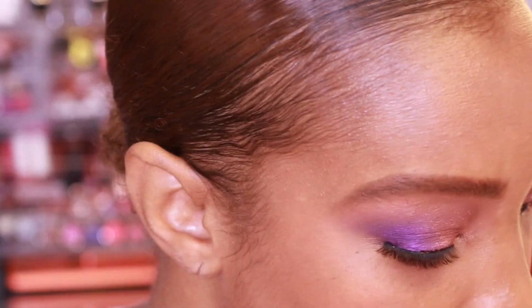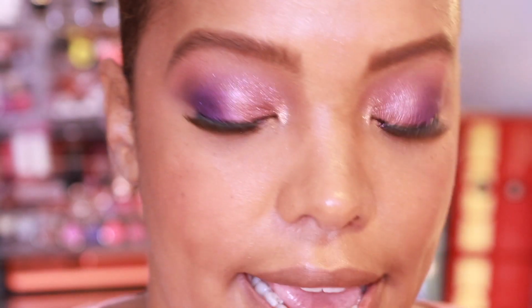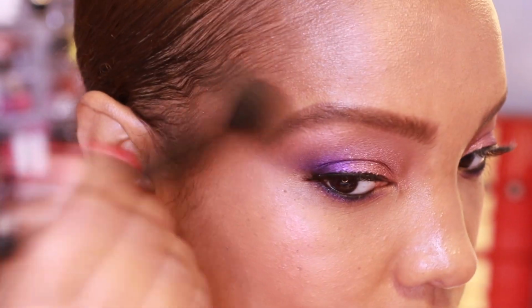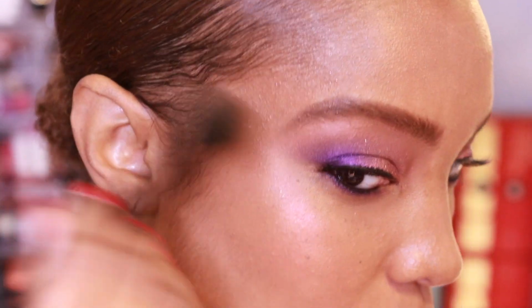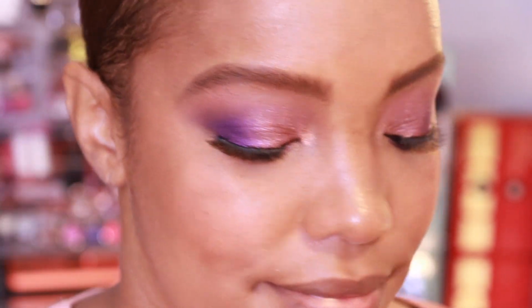Now, because we just left one out there so messed up, Divine Rose 1, I'm going to go in with Iridescent Pink 003 right here as a highlighter. And this is actually found in her highlight trio. Ooh. All right, okay, now let's go for lips.